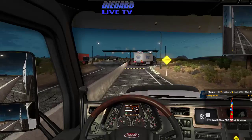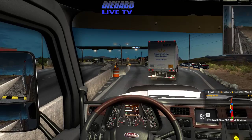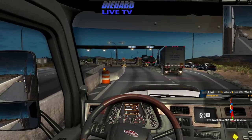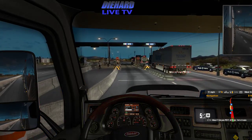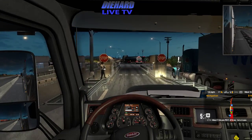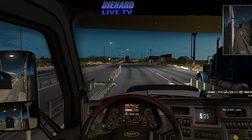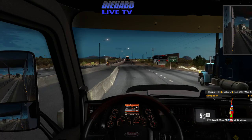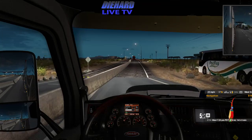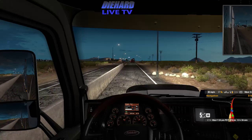I wonder if I could roll through this damn thing. I obviously can't right now because it's a dumbass Walmart truck. I see everybody stopping now. Hey, you can roll. Is he gonna stop? Thank you. Didn't want it. That's one way to get around the damn Walmart truck.